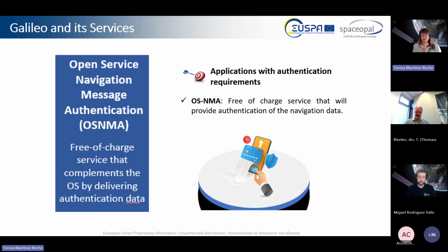Another service that will be explained in detail in the next webinar next week is the OSNMA, the Open Service Navigation Message Authentication. OSNMA is a free service that complements the Galileo Open Service by enabling receivers to verify the authenticity of navigation messages. So OSNMA provides assurance that the received Galileo data originates from the system itself and has not been altered. What does it mean? That it helps to mitigate spoofing risks in positioning applications. We will give more details in the next webinar, but to advance some information, it's very useful for applications where certification is important because it ensures that the navigation message is coming originally from Galileo.